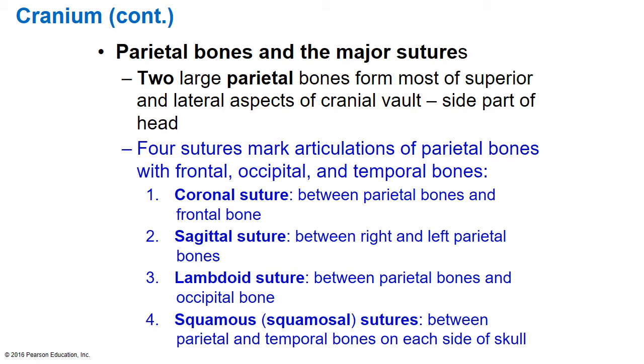The coronal suture will allow us to fuse together our frontal bone and our parietal bone. The sagittal suture is exclusively for fusing together our two parietal bones. Our lambdoid suture is more towards the back. It will focus on the occipital and the parietal bones. And your squamous suture will be towards the side, focusing on the parietal and temporal bone fusion. Now, once again, a suture is just an immovable joint that will allow us to fuse these bones together.